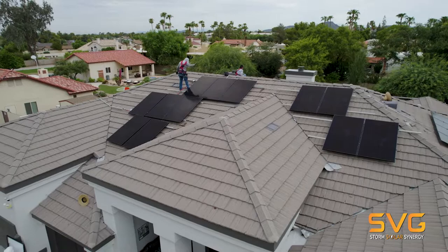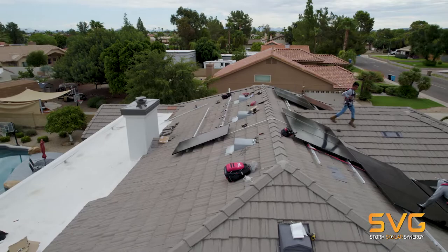Real quick, what we have going on the roof, it's a Q-Cell 400 watt black on black panels. These are my favorite. I think they look good. Not only are they producing good, but they look good on the roof. Like I said, frame is black, the glass is black. There's a lot of silver panels, blue panels. In my opinion, these look the best and produce the best.